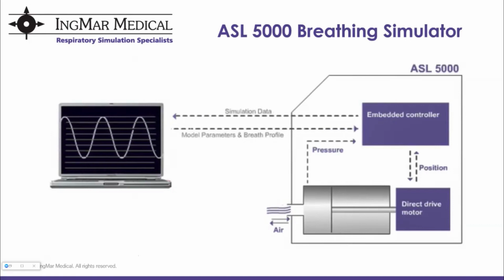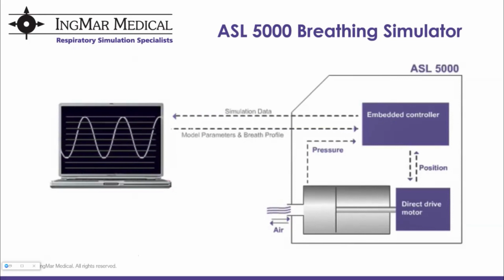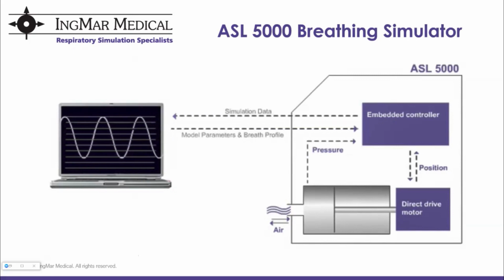The ASL 5000 contains a piston moving inside of a cylinder. The movement of this piston is used to generate realistic breathing patterns, which represent a nearly unlimited number of respiratory conditions. And with the ASL 5000 lung solution, we are able to control the movement of the piston with the Laerdal LLEAP software.